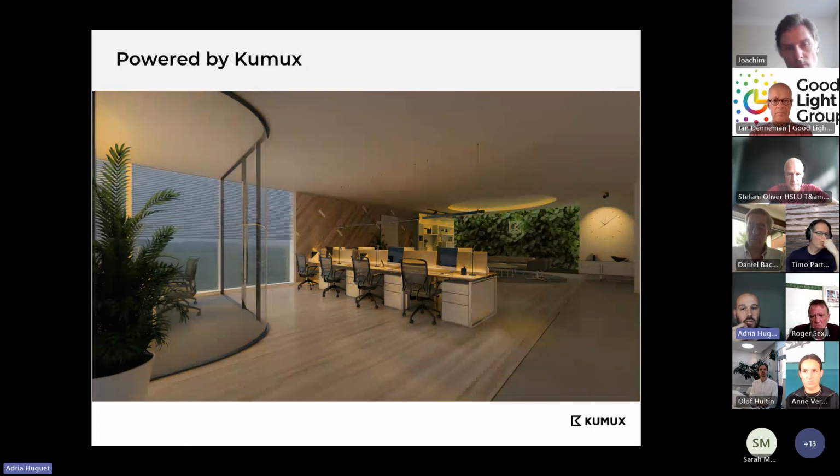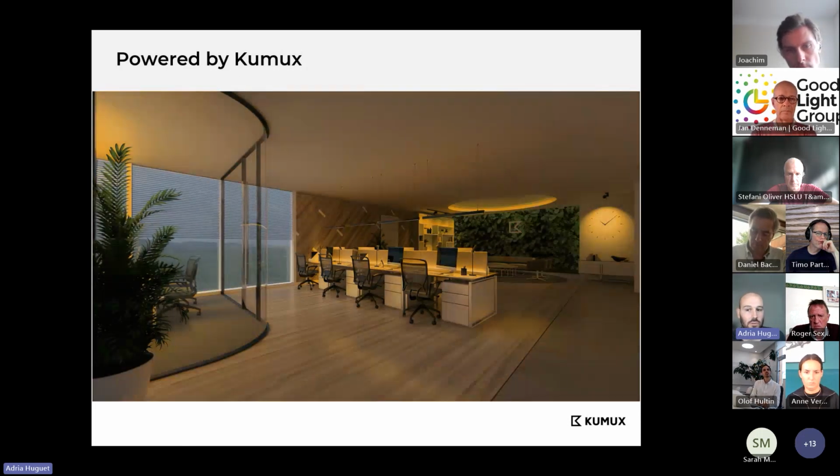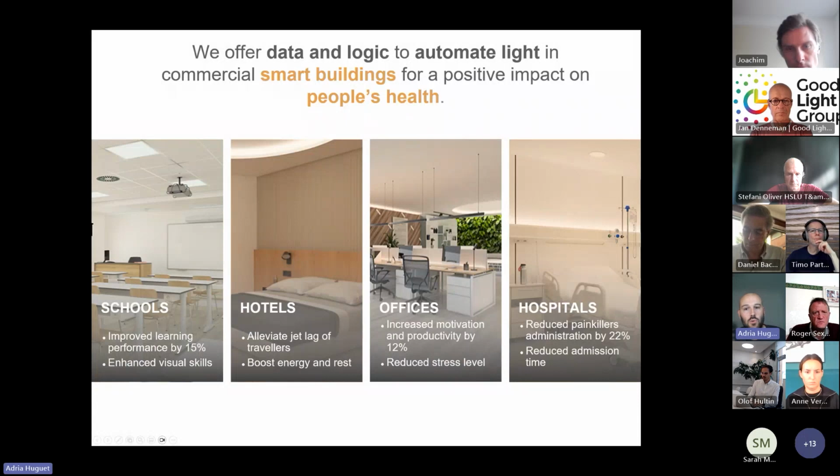The final goal of this functionality is to increase worker productivity in an office, improve patient recovery in hospitals, make students in a classroom get better grades, or reduce the number of falls in a nursing home. So at Kumux, we offer software services in the form of data directly linked to control systems and giving logic to smart lighting systems. And on a practical level, this means that the user of a building will not have to worry about manually changing the lighting in this building, but the user will enjoy the benefits of natural light because Kumux constantly controls the lighting levels and hues needed to have this advantage in spaces like schools, hotels, offices, or hospitals, among others.